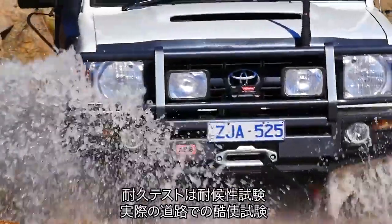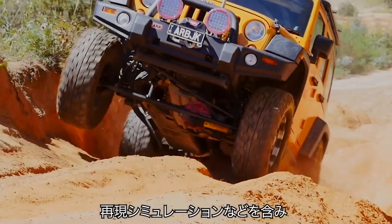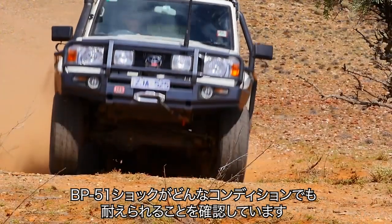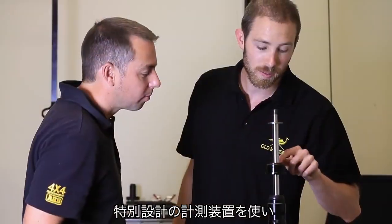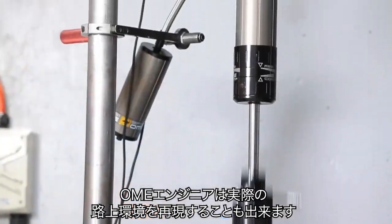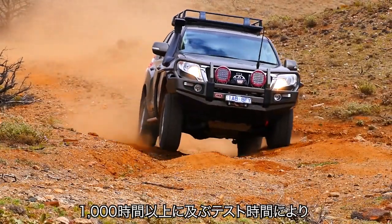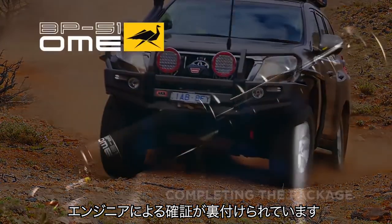A rigorous testing program which included finite element analysis, real-world punishment and lab simulation was undertaken to ensure that BP-51 shocks perform flawlessly in all conditions. Using specialised measuring equipment, OME engineers were also able to replicate the conditions encountered in the field, back in the lab over thousands of hours, to ensure the shocks were engineered to stand the test of time.